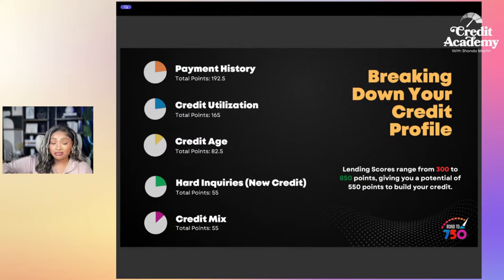You get 300 points by simply existing or having credit, right? It does not matter how many bad accounts you have. You cannot go below 300, but you also cannot go above 850 when it comes to your lending score. So between 300 and 850, that leaves 550 points that you have the potential to add to your 300 points. The more of those 550 points you achieve, the closer you get to 850, which is considered a perfect score. You don't have to get a perfect score to obtain the top tier credit offers. However, getting as many of those 550 points as you possibly can, that's always the goal, right?